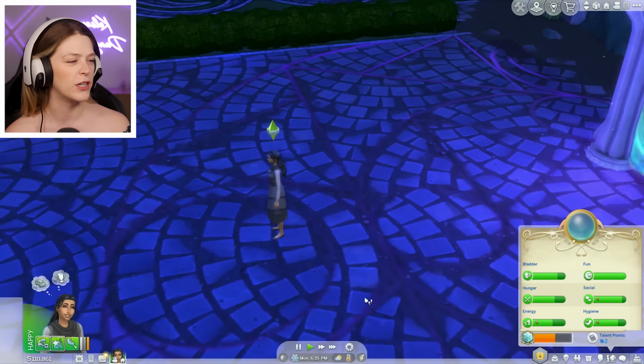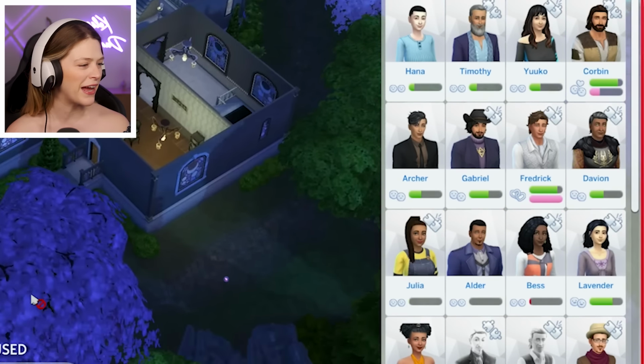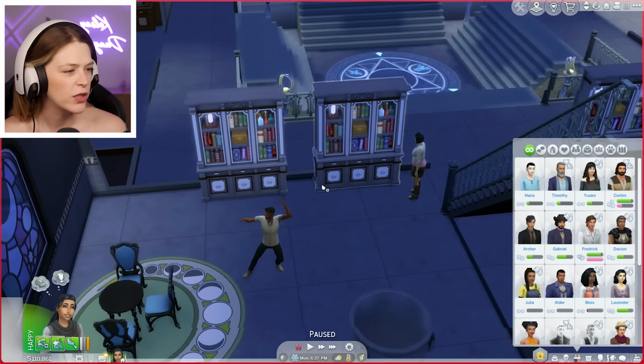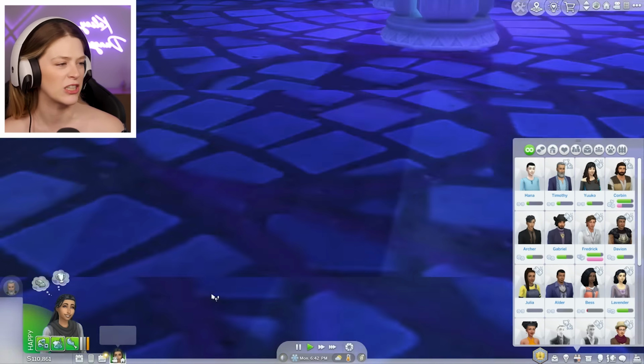Okay, so I do really want to duel my twin. She didn't show. Where is she? She's not even on my list of people that exist in the world. What the heck? My twin duping me. Okay, rude. Very rude. I want something for my troubles of getting my butt all the way over here. So we're gonna ask him to teach us a potion recipe.